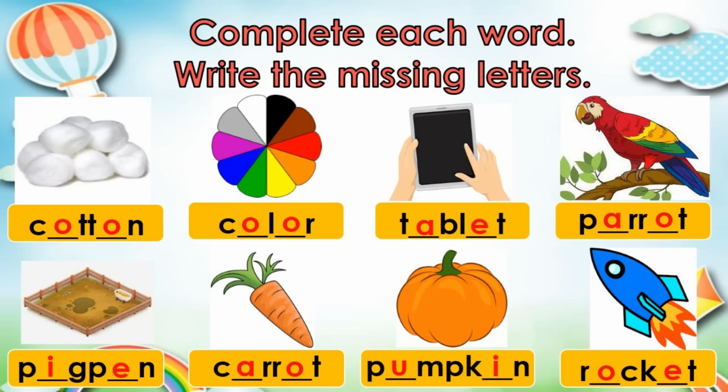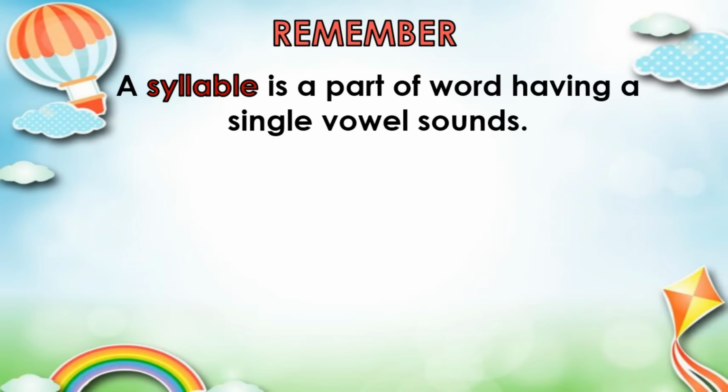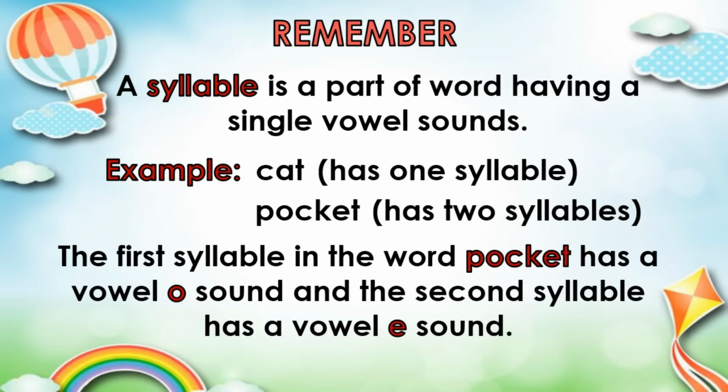Very good, kids! Remember, a syllable is a part of a word having a single vowel sound. Example, cat has one syllable. Pocket has two syllables. The first syllable in the word pocket has a vowel O sound and the second syllable has a vowel E sound.